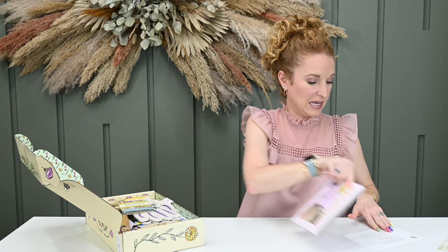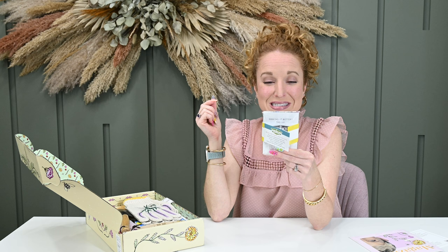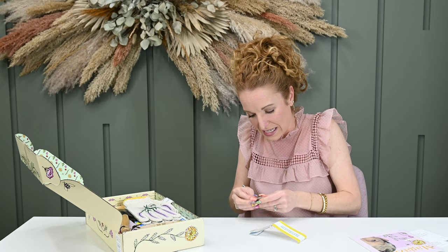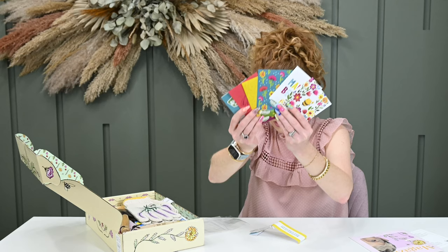Okay, at first glance, my kids and I are going to love this box. On top is the Meadowscaping Seed Starter Kit. Let me show you this. So that's what it says. And then inside are 5 wildflower seed packets: the monarch butterfly seed mix, the pollinator wildflower seed mix, purple coneflower seed, zinnia, and autumn beauty sunflower seeds.